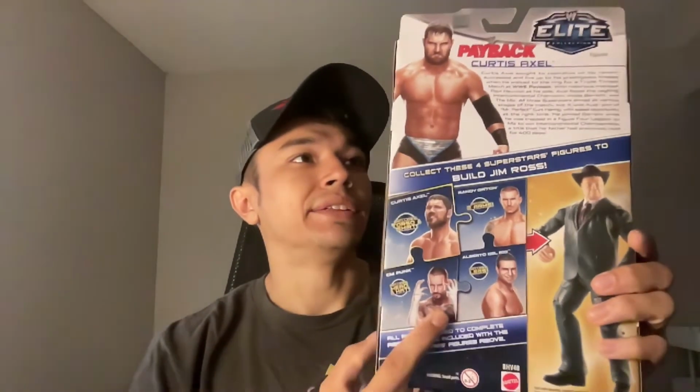And they did that with all the ones. You can see with the CM Punk and the Alberto Del Rio and everything. Of course, I already showed the CM Punk. And yeah, I'm really happy to have this one. I found this one at the store when it was still out, when Toys R Us was still a thing. I was super happy to find it. It was the only one left.